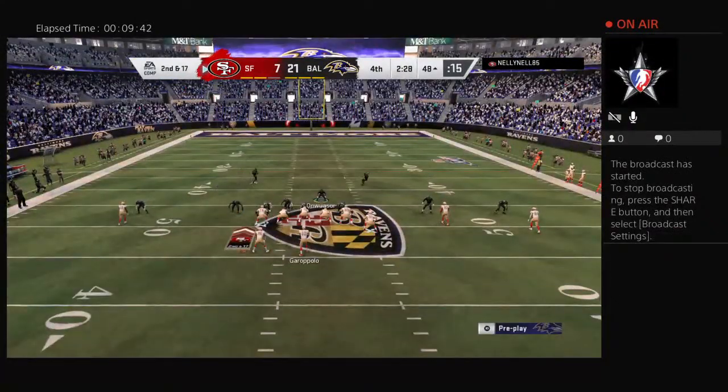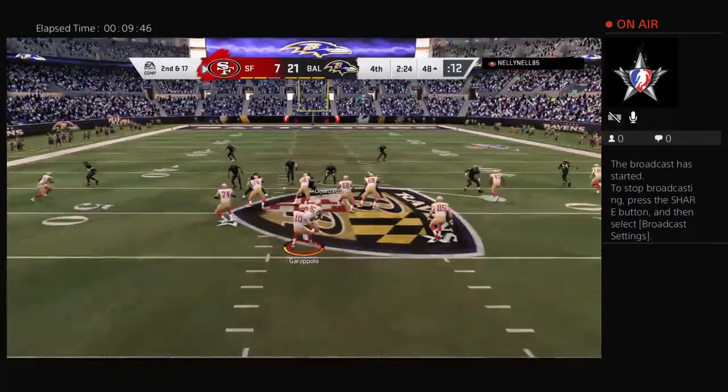General West. 57's the mic. Rock 57. Let's set a tone, fellas.